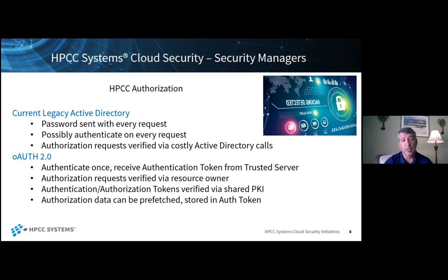Again, we do cache, but as you load balance between different ESPs, it may have to do it over and over, and it can be costly. But with OAuth 2.0, as I said, you only authenticate once, and what you do is you request from whatever service it is you want to access, like let's just say file spray, you request permission to do that, and it will grant you an authentication and an authorization token. You then use that token for subsequent requests to access the resource. There's no more calling out to the authentication server. You just pass the tokens, they get verified, and again, that should speed things up greatly.